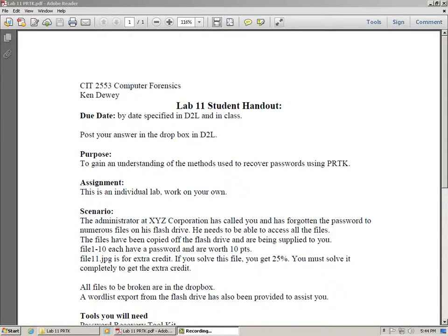All right, this is a project about PRTK, Password Recovery Toolkit. It's a component of FTK. We use FTK a little bit in here. Well, it has a password breaking utility, and it's up under the Dropbox in the software needed folder. I put the 64-bit and the 32-bit in there. It's a new version of it.